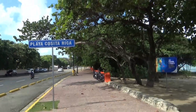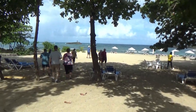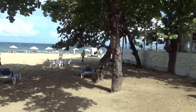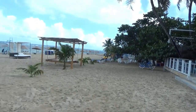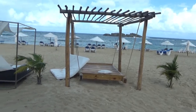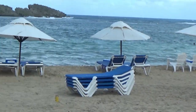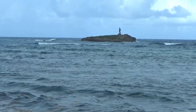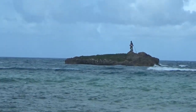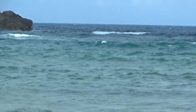Well, now we're down from the mountain and at the beach. I'm not going to go in to the beach. They stopped just to let us get out for a few minutes and take some pictures. It's a restaurant right there, and they have a couple of these bed swings, or if you prefer, just a solid bed. This looks like some really nice fine sand here. And they've got some small islands off of the coast. That right there is some kind of a statue. There's a bigger island here.